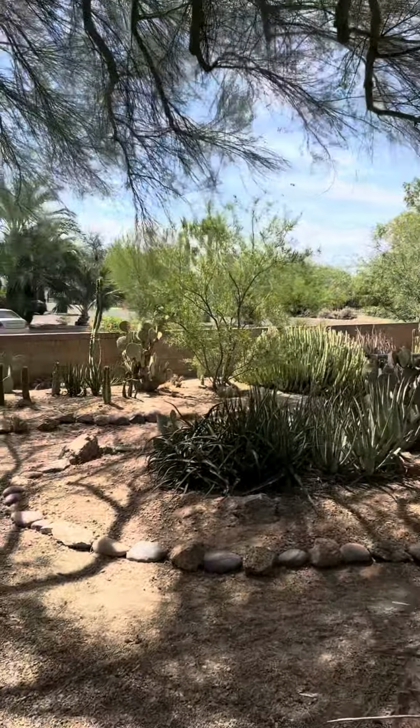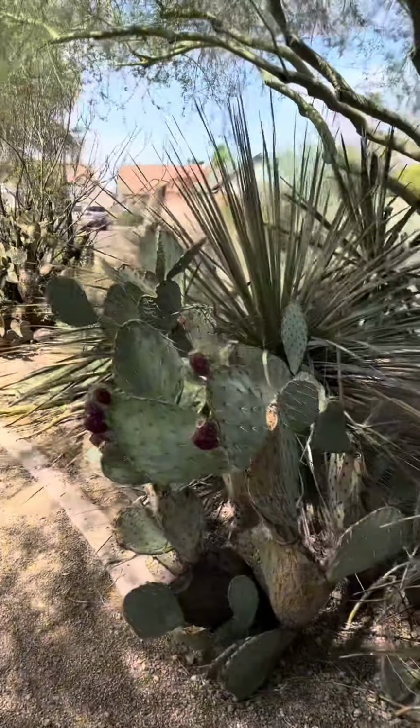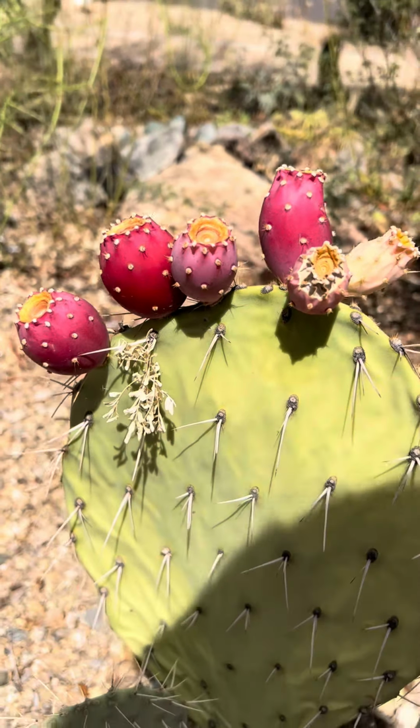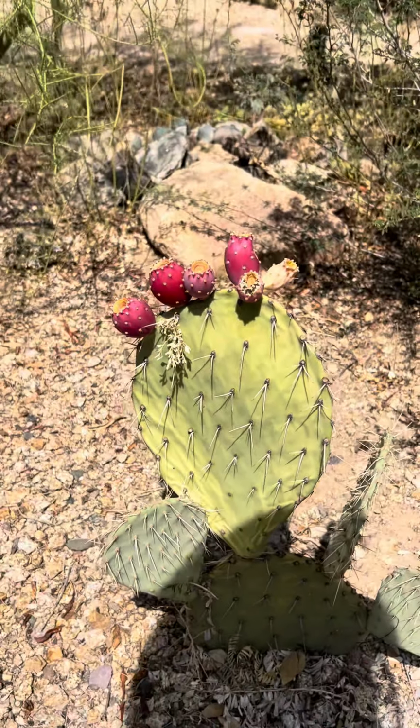So it's a pretty cool library, but I wanted to show y'all their little cactus garden because I thought it was neat, you guys. And look at that little fruit on them cactus right there. See that little fruit right there? Cute, but we were not trying to pick that off because not trying to get poked. But I just wanted to let y'all see this again.